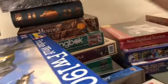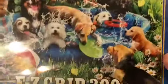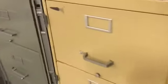We sold a, I think it might be this one right here. Move some of these puzzles. It was called a Splish Splash something or other. Oh, shoot. I have no idea how I'm going to get to that. Crap. Yeah, this is it. Splish Splash. I paid $2.99 for it, and we sold it for, let's see, $24.